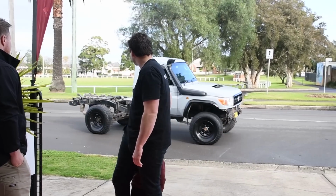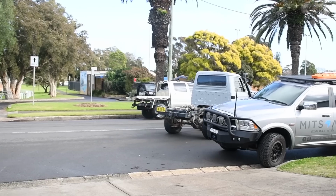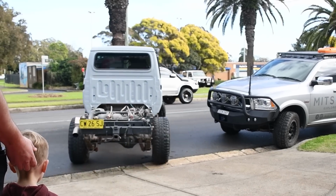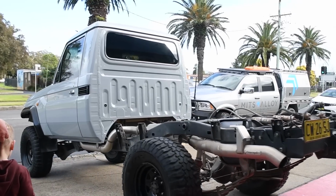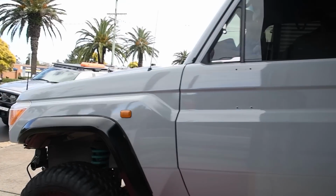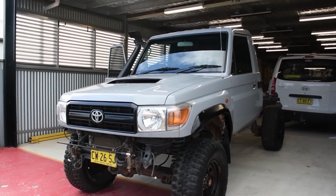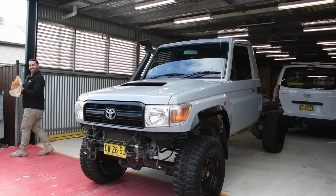Oh, holy dooly. That looks so good. Yes. How good is that gonna look? Looks good with the bonnet scoop black, eh? Yeah. How good is that going to look? That is unreal. That's so awesome. Looks good, eh? Yeah, it looks rad.